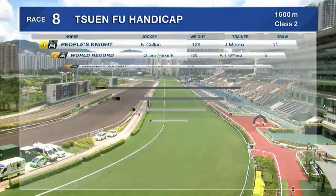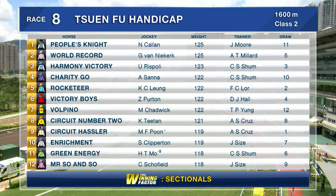The second race we want to take a look at is the Class 2 over 1600 metres, and here our winning factor is the sectionals. Looking down the field here, I think most punters are going to land on 2 potential winners. Both of them last start winners, rising in grade from Class 3 to Class 2, and they are Circuit Number 2 and Green Energy.